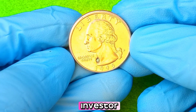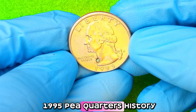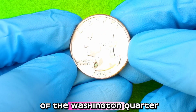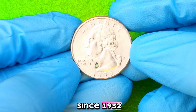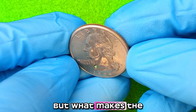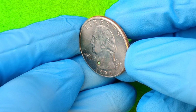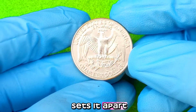First off, let's talk about the 1995 P quarter's history. Minted in Philadelphia, this coin is part of the Washington Quarter series, which has been a staple of American currency since 1932. But what makes the 1995 P special? It's not just its age, it's the unique combination of rarity, condition, and demand that sets it apart.